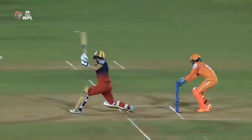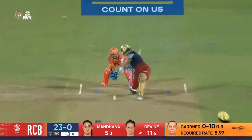11.5 Kim Garth to Devine, out, caught by Ashwini Kumari. Oops. What an unfortunate change in the script. She played the shot and yelped no because she knew she didn't get enough bat on it. This was full on off. Devine drives and wants to lift her drive over mid-off but the fielder at the edge of the circle jumps up and grabs onto the catch. Good composure to hold on there.